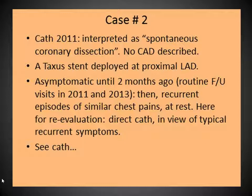when he came for a follow-up. He had the first follow-up 2 months after the stent in Houston in our office, and then in 2013 with a negative stress test. Recently, similar chest pain recurred, and especially they were at rest, and because of the typical symptoms and the history of spontaneous dissection, the patient was directed to direct catheterization in the cath lab, and these are the pictures.